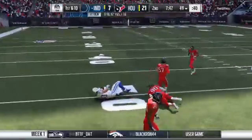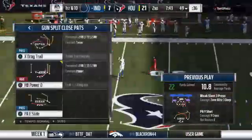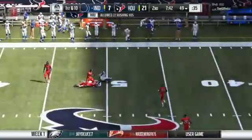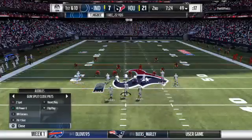And he finds a man with a crossing route. And they nearly get this all the way to midfield. Mark him down at the 49. A good pickup there, a 22. So one play, and they're already just shy of midfield.